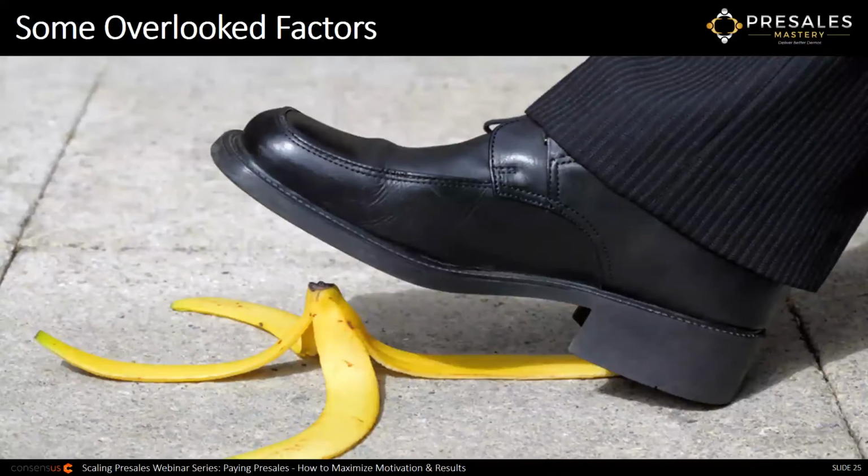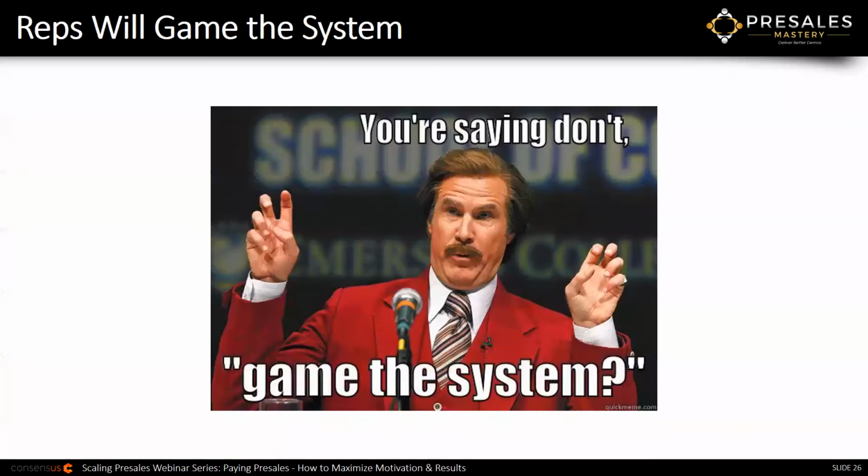All right, a couple of quick overlooked factors, and then we'll get into some Q&A. First, if there's a way to game your plan, reps will change their behavior to do it. For example, don't choose short plan periods that promote sandbagging or other time-based gymnastics.